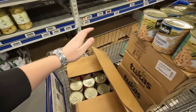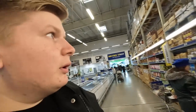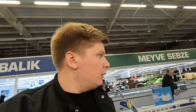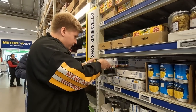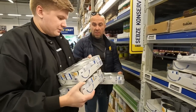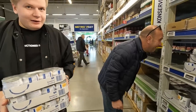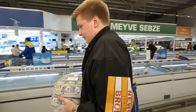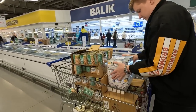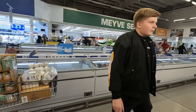As you can see, we've got beans, meat, and it's hard to find stuff because everything is sold out. So we're gonna be trying to find more canned stuff that people could eat without cooking. So we're taking some corn as well right now. Let's take 3 packs maybe. Here we go, Vladimir helping us out today, loading up the care package for people in Turkey. Let's find some more stuff now.